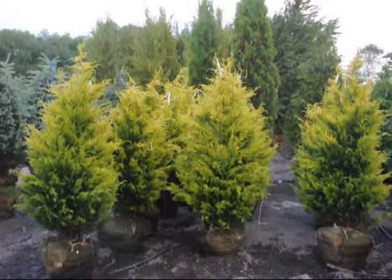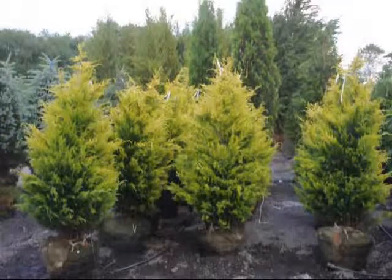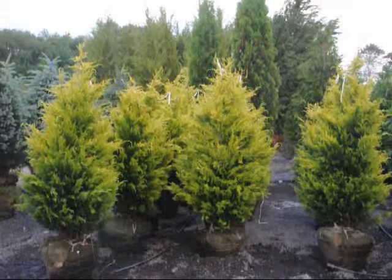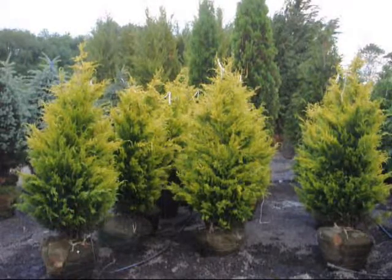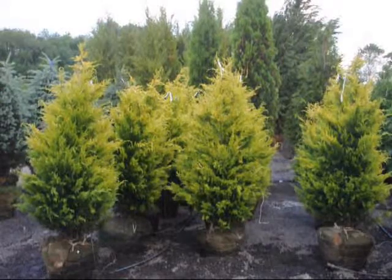This is the Gold Rider Leyland Cypress. It's a Leyland Cypress that has a lime green interior with a golden exterior. Very bright, very yellow. An interesting addition to your landscape, especially if you want to have a screen or a border that's not the usual screen and border of green.